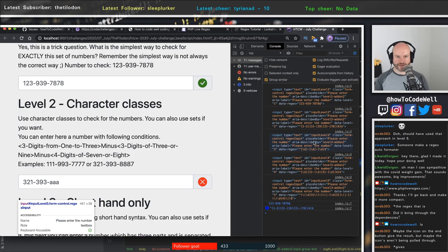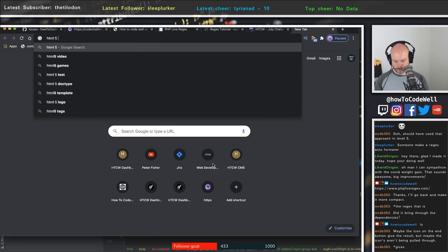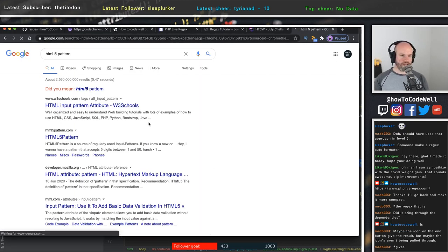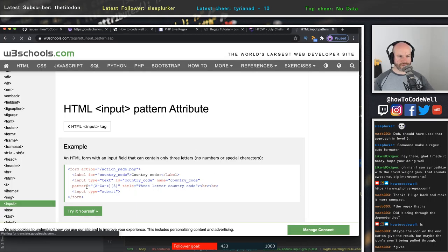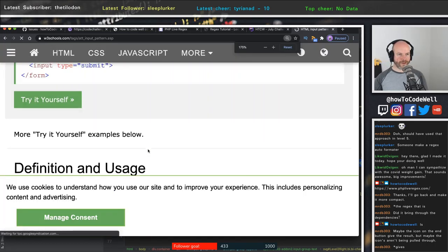Now, what I'm going to do is go through, because I believe this is done using the data regex, and that's getting pulled through. Can you see here? I've put a console logging on here, and that's getting pulled through. Now, let me think. Because this is HTML5, I believe we can do a HTML5 pattern. Instead, input patterns. So yes, you can. So let me bring that up a little bit more. Whoa, not that far. There we go.